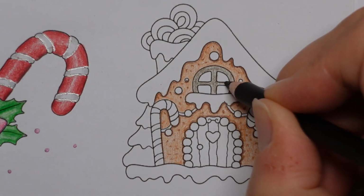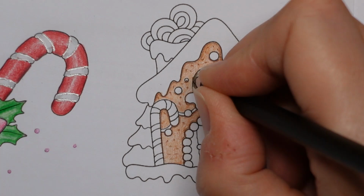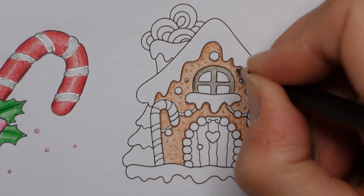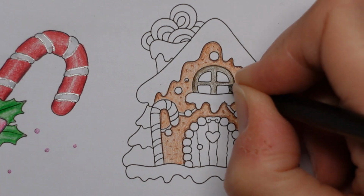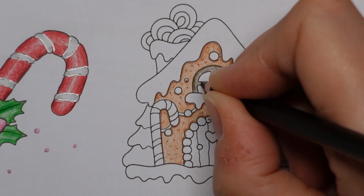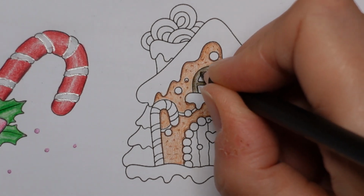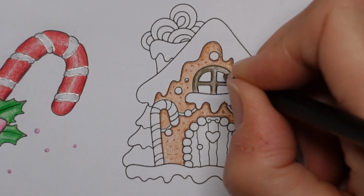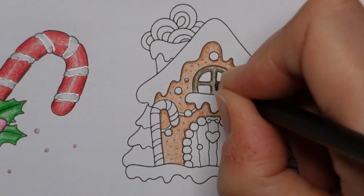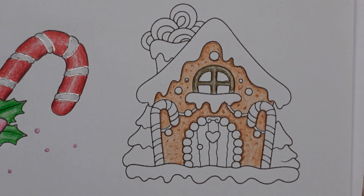Now I don't know if I'm going to be able to get this to work, but what I want to do is make the edge darker. Like that, and around each window pane to try and make it look like our chocolate is a bit rounded. Sometimes it works, sometimes it doesn't. I sometimes think you have to use your imagination a bit.